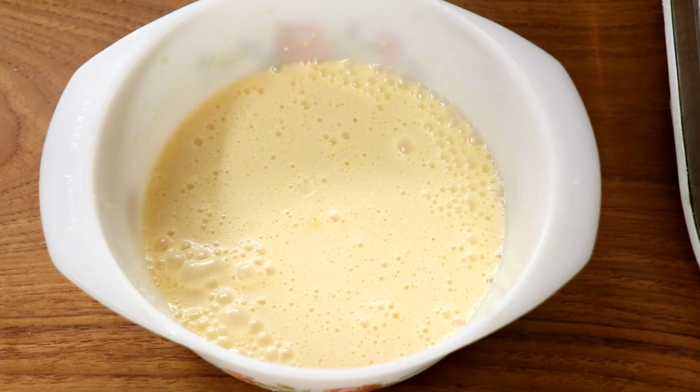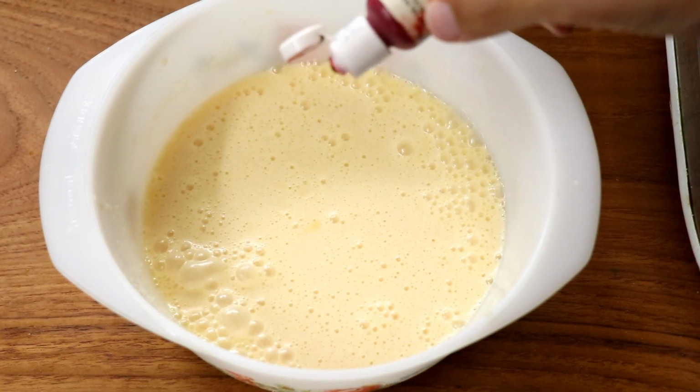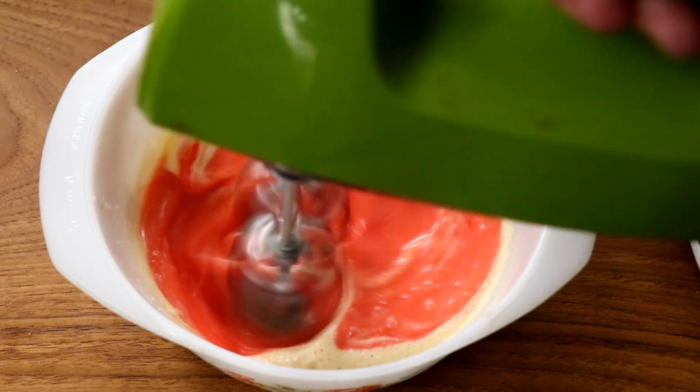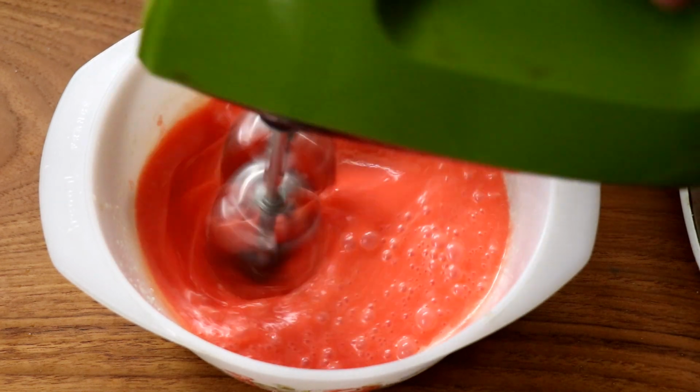Wait, actually, it's not ready. We forgot the most important ingredient, natural red food coloring. Because otherwise, it's just a cake. I mean, the red comes from the food coloring. It's literally just a cake if you take out the food coloring.